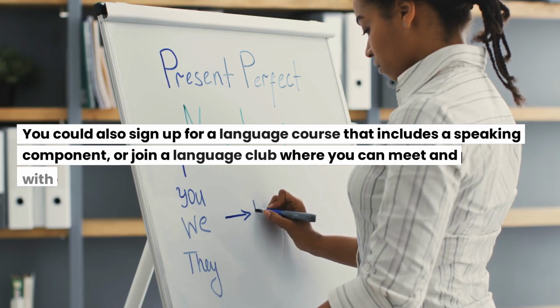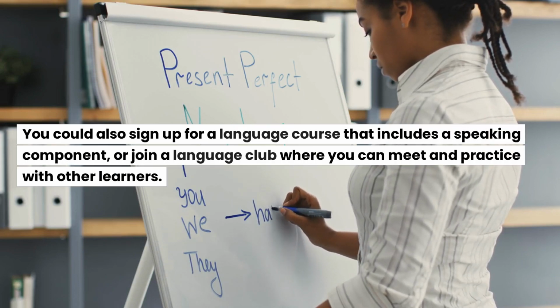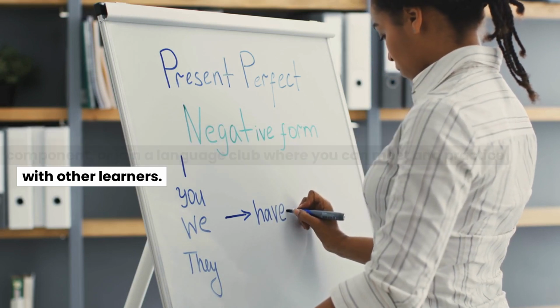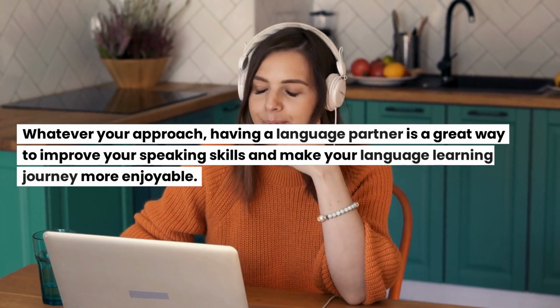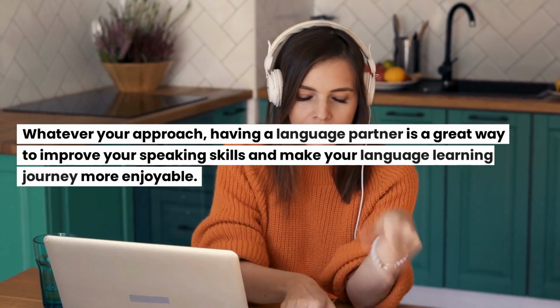You could also sign up for a language course that includes a speaking component, or join a language club where you can meet and practice with other learners. Whatever your approach, having a language partner is a great way to improve your speaking skills and make your language learning journey more enjoyable. 9.